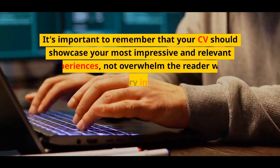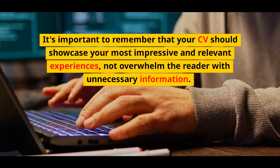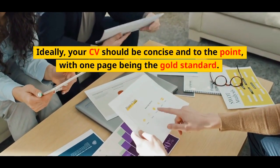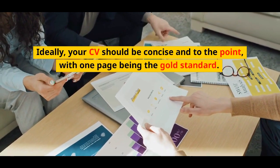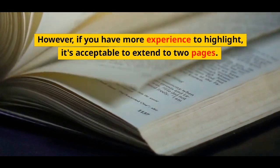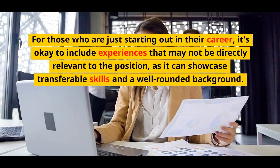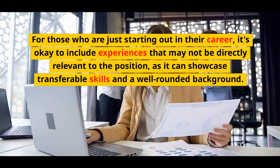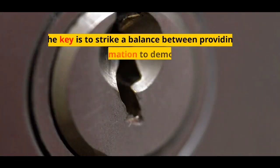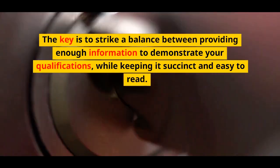It's important to remember that your CV should showcase your most impressive and relevant experiences, not overwhelm the reader with unnecessary information. Ideally, your CV should be concise and to the point, with one page being the gold standard. However, if you have more experience to highlight, it's acceptable to extend to 2 pages. For those who are just starting out in their career, it's okay to include experiences that may not be directly relevant to the position, as it can showcase transferable skills and a well-rounded background. The key is to strike a balance between providing enough information to demonstrate your qualifications, while keeping it succinct and easy to read.